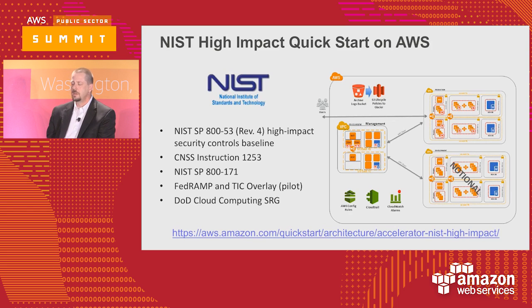What this is going to give you is either a prototype or a baseline for repeatably deploying controls in a sample application in AWS. The NIST High Quick Start deploys a WordPress application, an isolated application VPC, highly available with elastic load balancers and a 3-tiered architecture. Maybe your application looks like WordPress, maybe it doesn't. So you can use this as a prototype and say, yep, this is an application.